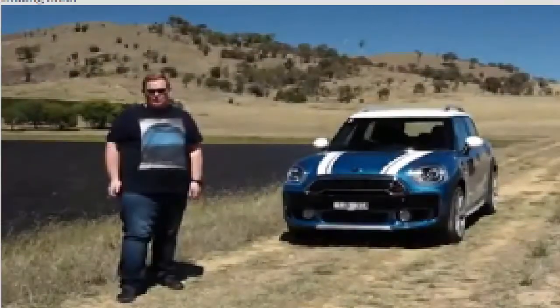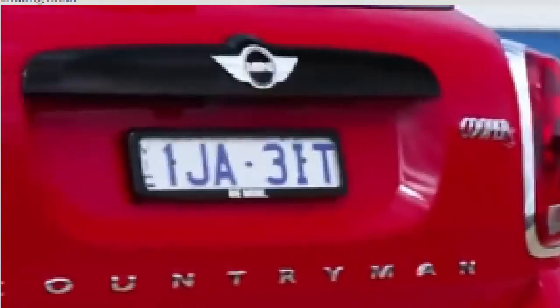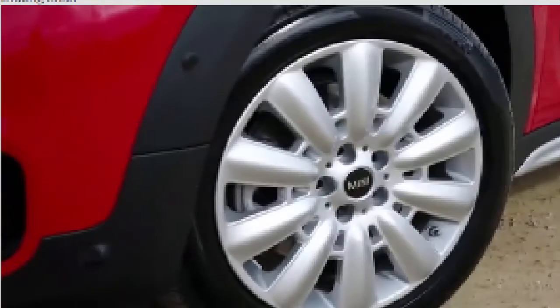Big news in the world of Mini, which has just released a new Countryman that promises to be the brand's most practical car yet. And here are five things that you need to know about this model. The first is that this is the biggest Mini ever, and it's a car that the brand hopes will change the way that people approach its vehicles.